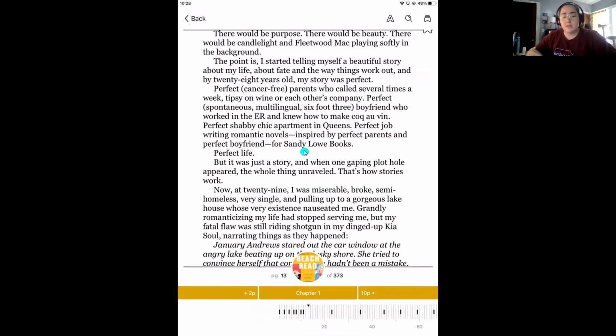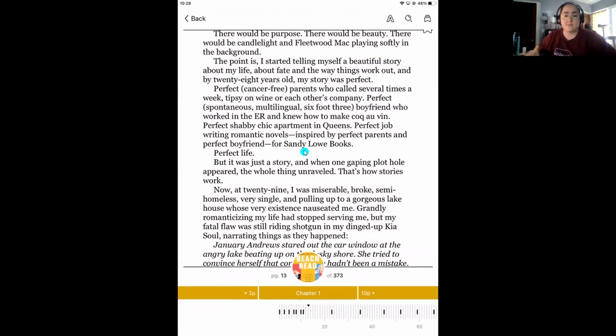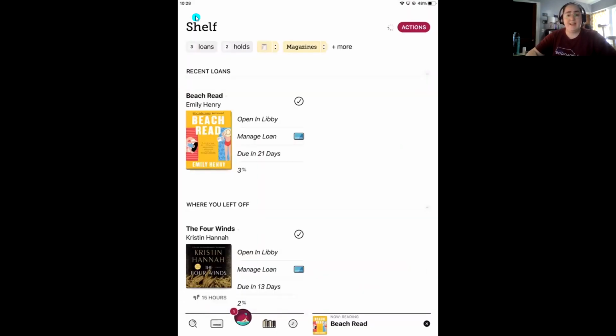Remember, if you're currently reading a book, you're not going to have those menus up. So just tap in the center of the screen. That's going to make those menus reappear, and then tap on back. And that's going to take us to the shelf.